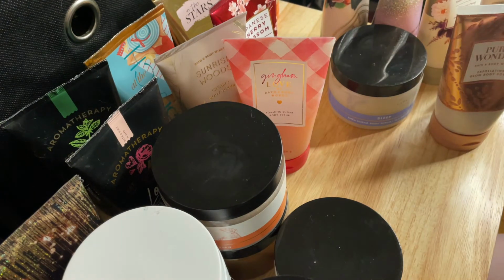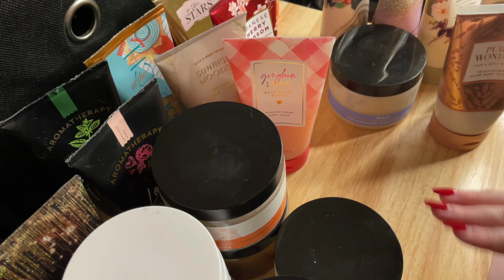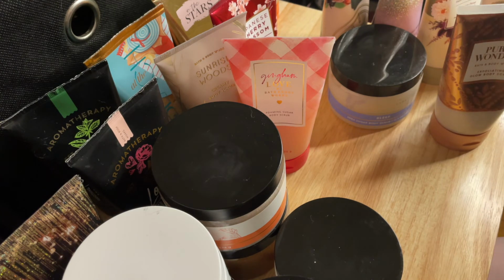Now this is just my use it up. I know there's a couple duplicates in here, but the moisturizing body wash and the body scrub, everything you see in my collections are where I grab from first. I have a whole separate area of backups, which I will do a video on, because when I have backups of something, I really, really like it. So stay tuned for that.